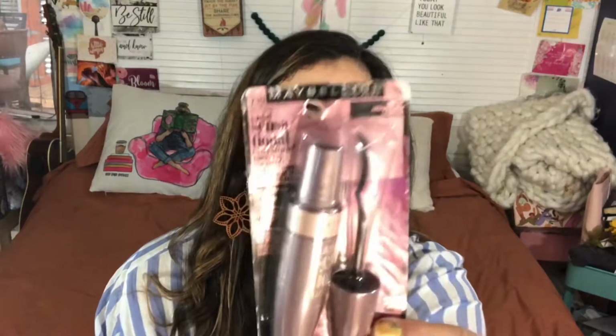Then we have, oh my gosh, this is one of my favorite mascaras. It's the Maybelline Lash Sensational. And I never got this kind of purple package. I don't know if it's a brownish black. Okay, maybe because of the color, I think I usually get black, but I love this one. It's so good.